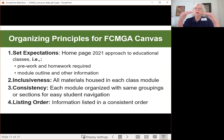But before we started that, before we touched that, we had to set our expectations. So we wanted to have a homepage that was very inclusive and telling people what exactly our educational approach was going to be, what they were going to need to do. There's pre-work and homework requirements, and we had an outline that we put together of how each module was going to exist and how other information that they would want to have about Canvas.